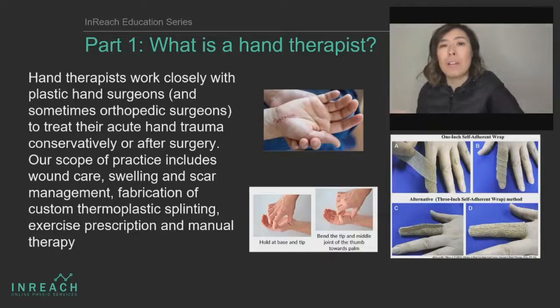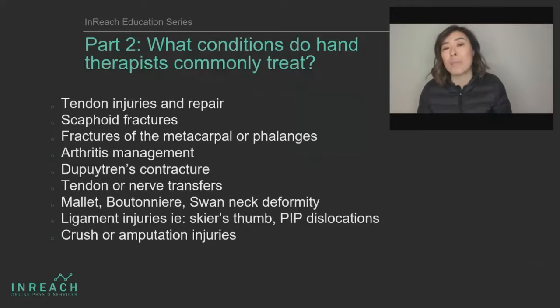In part 2, we talk about what conditions hand therapists typically treat. Usually a hand therapist could see a patient even on the first day that they have surgery, depending on the surgeon, the injury, or the protocol for that given injury, or we could see someone after they've been immobilized in a plaster slab or in a cast and switch them to a custom splint. The benefit of having a custom splint is that it's lighter, it's more breathable, it's removable, and it can be changed if their swelling changes.